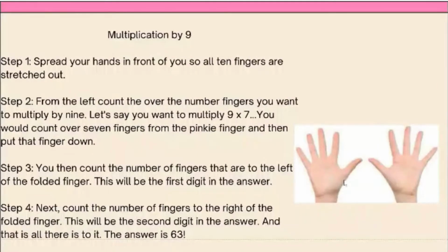Mihan, it is not for 8 into 6. This is only for 9 tables. It's only for 9. Only for 9 ones. Not for any other table. This trick works only for 9. Okay? Great. So I hope all of you understood. Can I get some thumbs up? Yay. Okay.